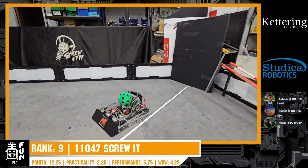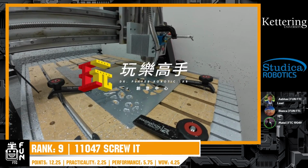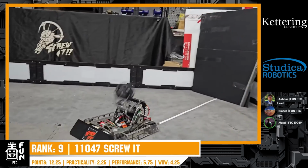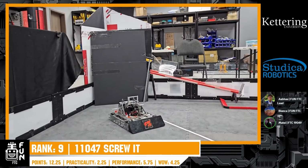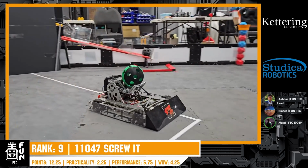In rank 9, we have 11047 SWYFT from Taichung, Taiwan. They scored a 2.25 in practicality, a 5.75 in performance, and a 4.25 in wow factor. I feel like this is one of, if not the most innovative robots I've seen yet. I feel like a lot of teams can get inspiration from that catapult-like outtake.